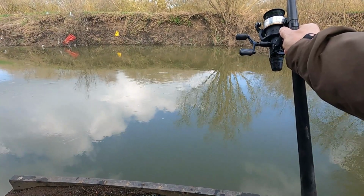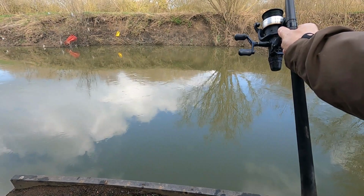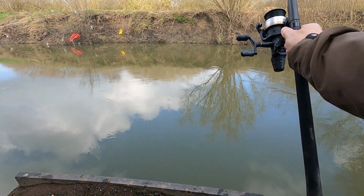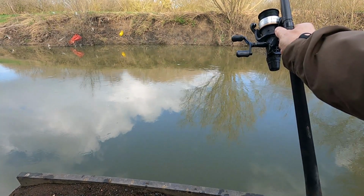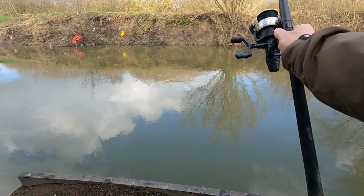Well, I'm just on the edge of the dead spot. It's quite difficult to keep it in the dead spot, but I'm getting sort of 3 or 4 minutes in that dead spot, and then it's gradually coming out. I feel quite confident.